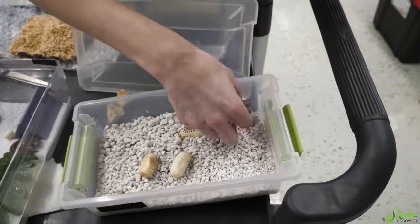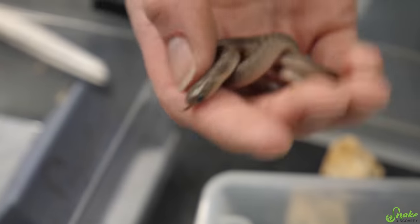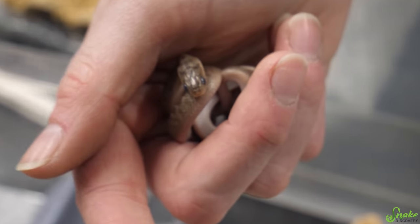And last but not least, we've got the biggest of the three babies, I think. Look at you. You feel solid, too. That is an adorable little snake. He's in shed, too.